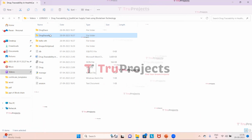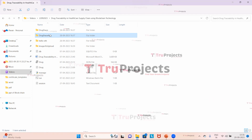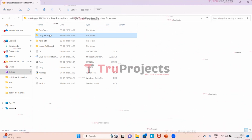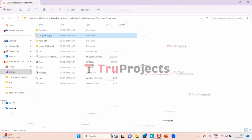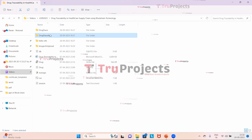Coming to the templates folder, within this folder we will find all HTML pages used throughout the project. It includes pages like index.html, home.html and more, representing various sections of the website. Coming to Python code files, they will be executed during the runtime of the application, supporting its functionality.